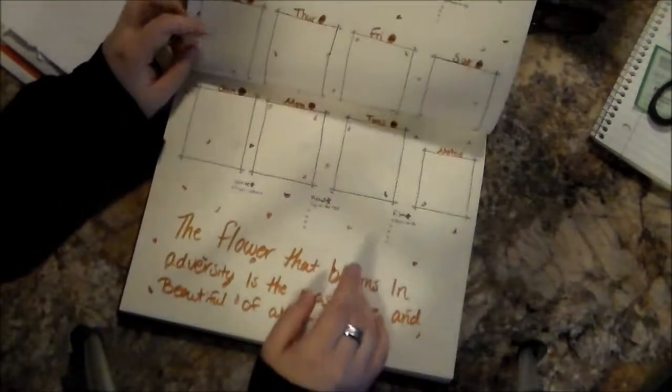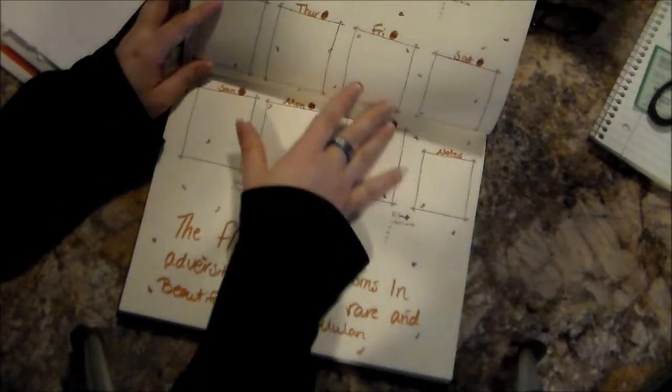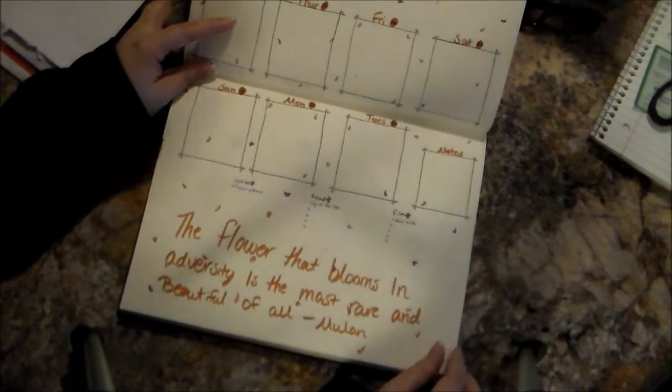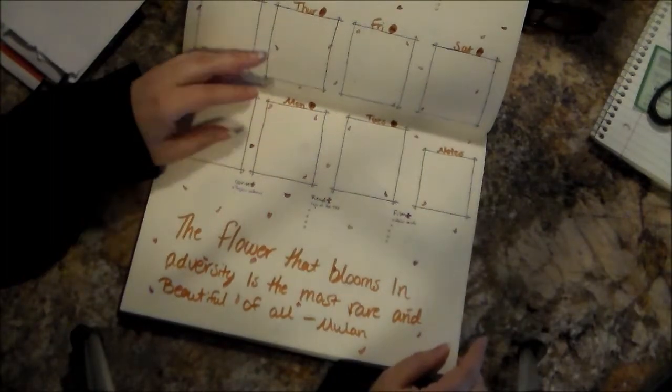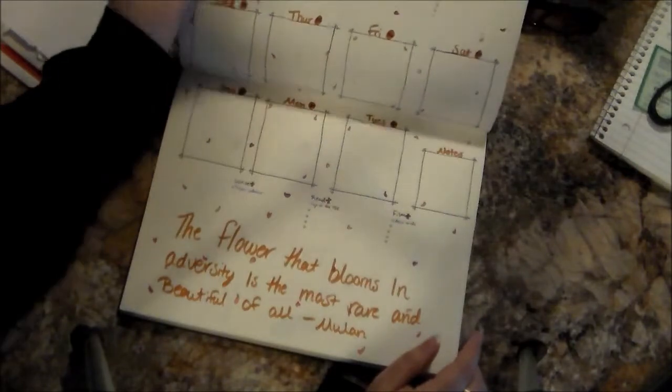So all of them got a note page, and then I did my whole write, read, and film. And then at the end here, I have a quote from Mulan: "The flower that blooms in adversity is the most rare and beautiful of all." And then of course I added petals falling from the sky.